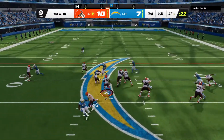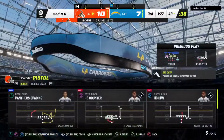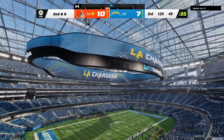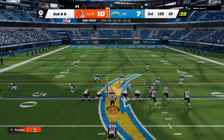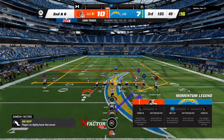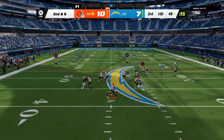They start on the ground with Nick Chubb. It's a pickup of 4, and it'll bring up 2nd down. It's been a struggle this entire game trying to move the ball on the ground. But every now and then you find a little chink in the armor, and that type of run right there lets them know that they can't stop every single run for almost no gain.